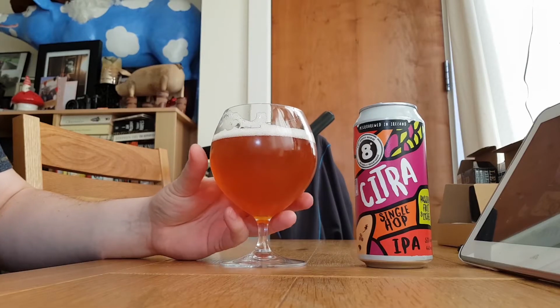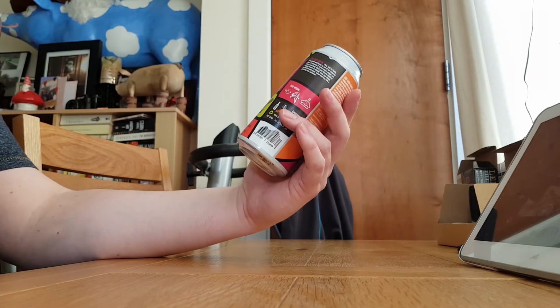Well, it's bitter. That's a great thing. I'm sick of juicy IPAs that don't have any bitterness to them. So yeah, it's a proper bitter IPA. I'm actually not sure about the passion fruit and lychee. Certainly not the lychee. I'm not really picking that up. Then again, I probably haven't had a lychee in about 10 years. There's a bit of passion fruit, right?